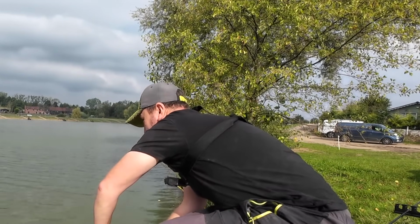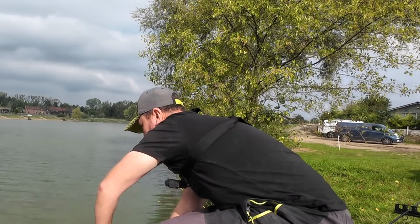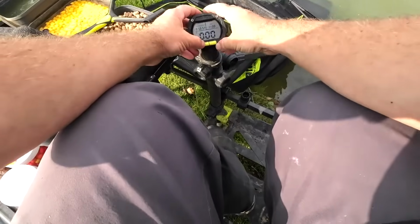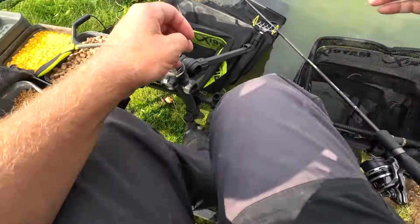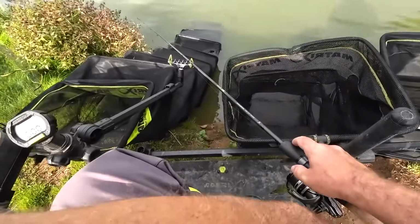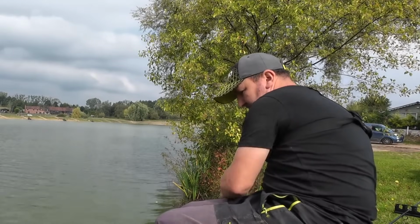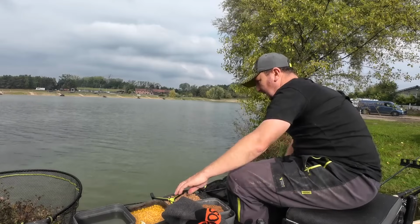catch where I am on that line without having to go out long, but that other rod is there ready to go. I'm going to set a stopwatch on this one, just so I've got a good idea of how long it's been out there. Just adjust that slightly, and that is it. I'm going to keep pinging them pellets.